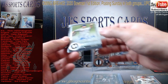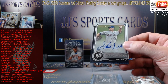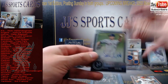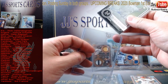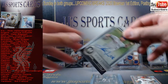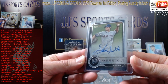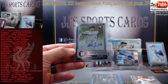And we got a Steven Matz out of 299 for the Mets. Joe G. There you go, Joe. Picking them up in a mini, I believe. That was Steven Matz out of 299. That's not the right top loader. There it goes. Joe G. Congratulations, sir.